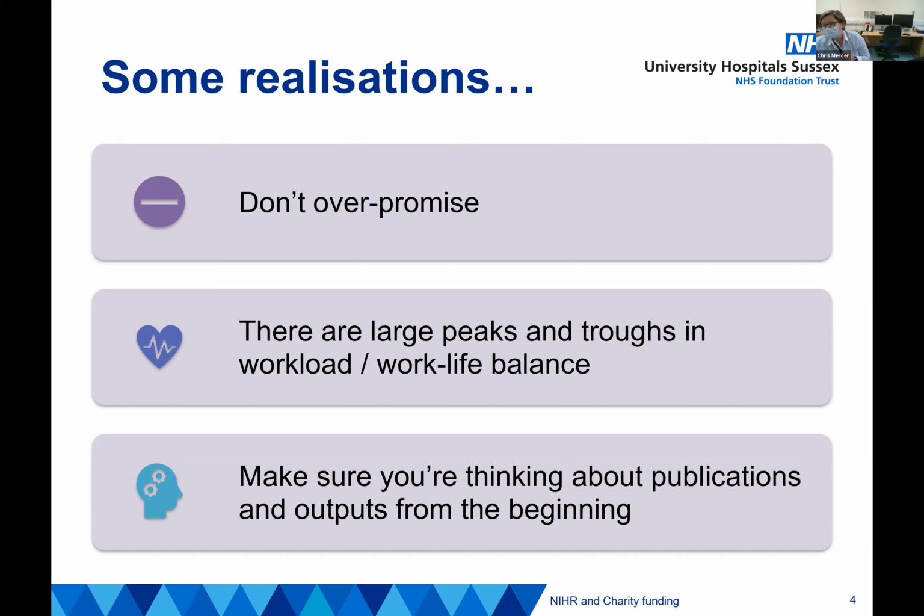And the last thing was looking at publications and outputs, which was something I didn't really put too much thought into when I first started in this, which might seem odd because I'd been a researcher before, but the nature of the research I'd done didn't really lend itself to publication. So that's definitely something to be thinking about. No matter which funder you're applying to, that's one of the things they want to know about.